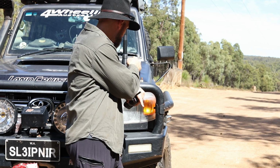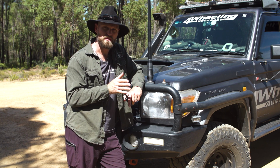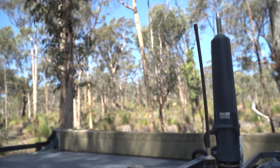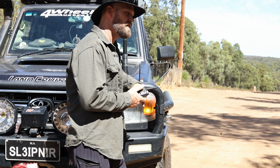And I wouldn't be putting the antenna on the bullbar, I'd be putting it on the roof. You're going to get far more coverage on the roof and you can get away with a small rubber ducky antenna as well, like that 3 dBi I got on the top there, or 2 dBi I might even think it is.